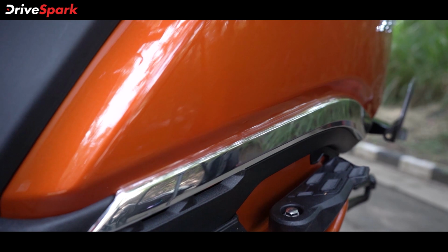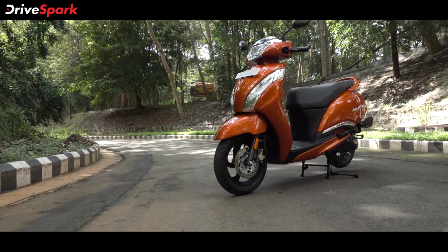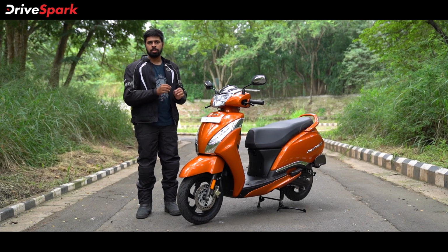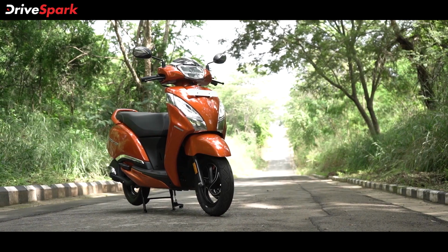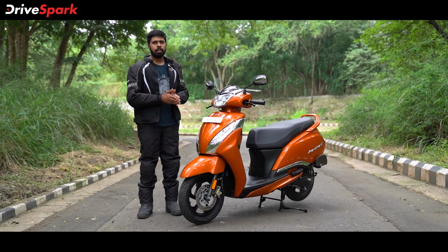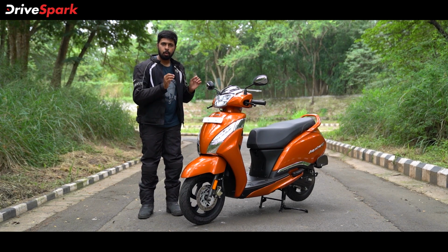You've got the chrome elements on the body. So these elements finished in chrome make the scooter stand out. It makes it look more premium. TVS has mentioned that they have done this to give the scooter a more premium feel. Do you like chrome? Well, we would have loved a matte black or a body color. However, if you like chrome, do let us know in the comments below what makes it more premium.